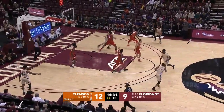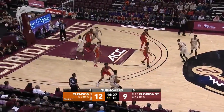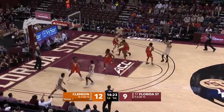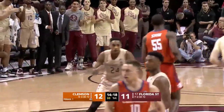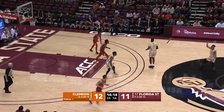Thus far, Florida State has not turned turnovers into immediate transition points. They had the missed dunk, and here they pull it out. Well, Clemson's doing a really good job of getting back. Floor balance is really important in this one because you want to get back and set your defense. Vassell with the hot hand early. So, a 5-0 run for the Noles.